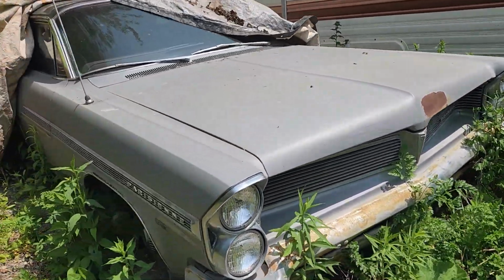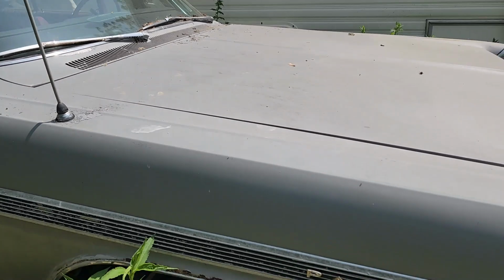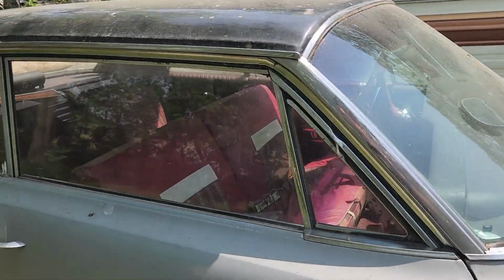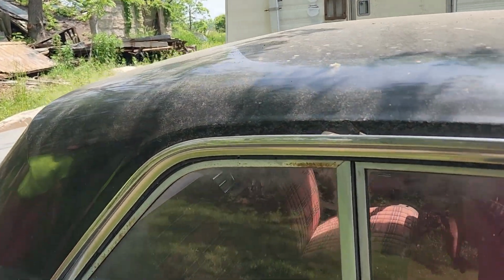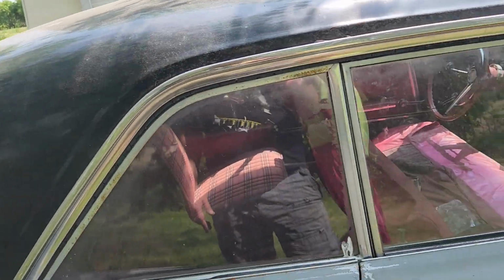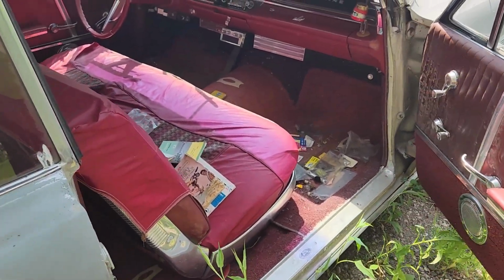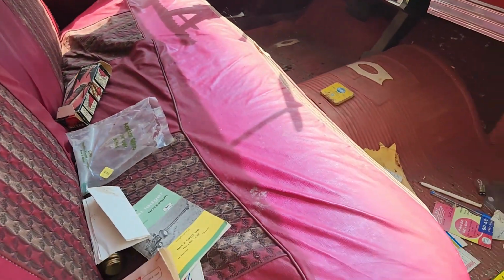So this is it, eh? Yeah. So you said, what year was this again? 63. When did your dad buy it? No, my grandpa. Oh, was your grandfather the original owner? I'm not positive if he was the original owner, but quite very well he would have. So it hasn't been driven in a little while, I guess? No. It's in decent shape. Nothing living in here? Nothing obvious anyway, yet.